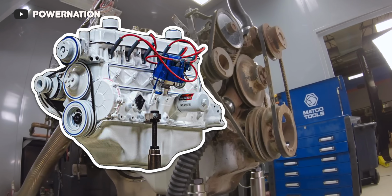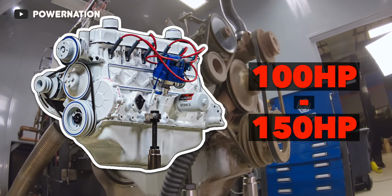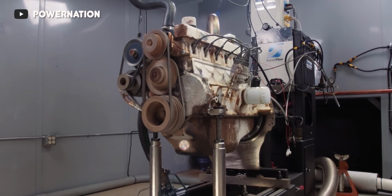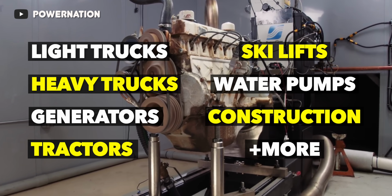This big old 4.9 liter engine only managed to squeeze out anywhere from 100 to 150 horsepower depending on the model. On top of that, this engine also ended up in loads of non-automotive applications such as tractors, ski lifts, generators, wood chippers, and so much more. This engine truly was and is just about as tough as they come.